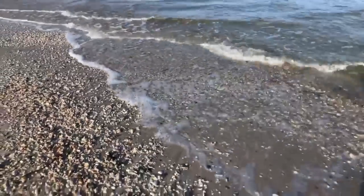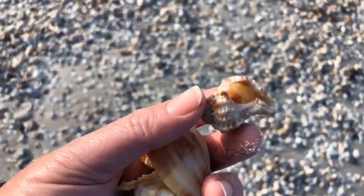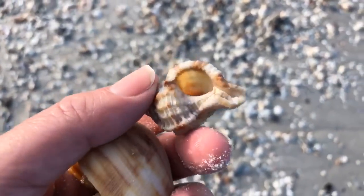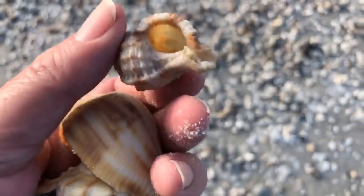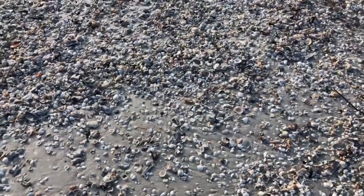Another little Murex shell, a little apple Murex, caught my eye there. The sun was hitting it just at the right angle. A little apple Murex. Nice little shell. That's my second one this morning.